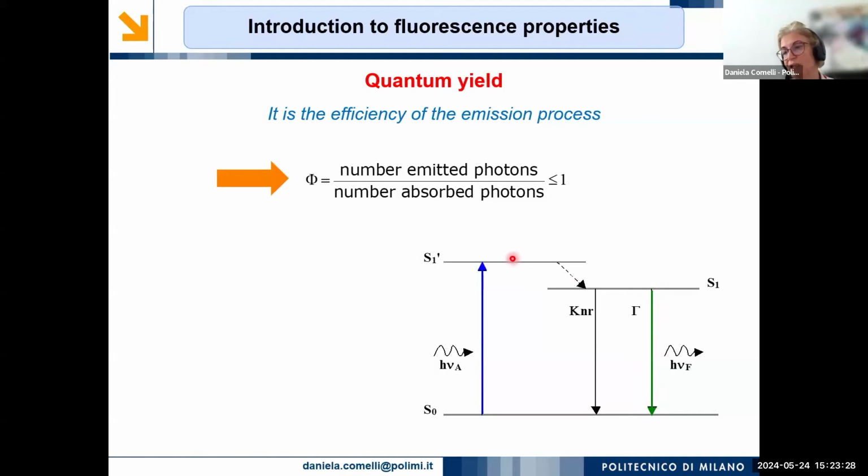But actually, it is typically very normal that the excited population can relax back to its equilibrium state also via non-radiative paths, with a rate that is referred to as the non-radiative de-excitation rate. So these are, in general, the two main paths for the de-excitation of the molecule from its excited state.